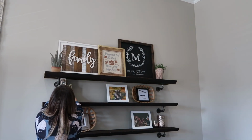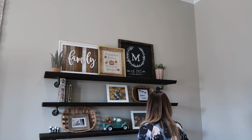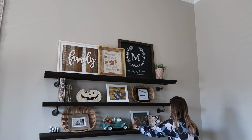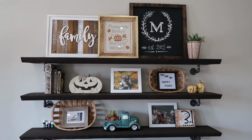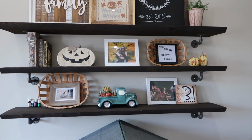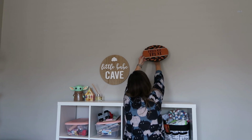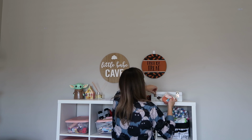This is in the loft above Cora's cage, our rabbit. I'm just going to clean the top of this shelf and then set out some of my Harry Potter decor. I just decided last year that I needed to have a little spot for this stuff, and I love it. It was in a different spot last year, but this was the only place I had room for it this year, which is fine.